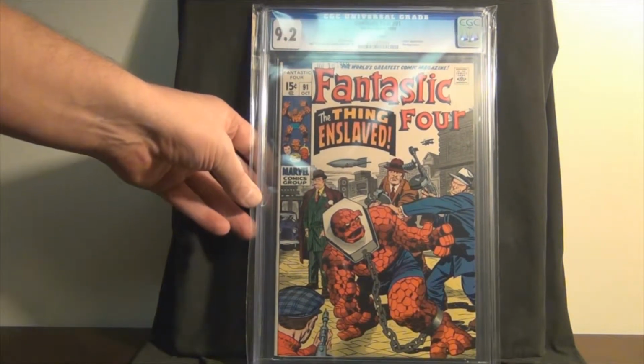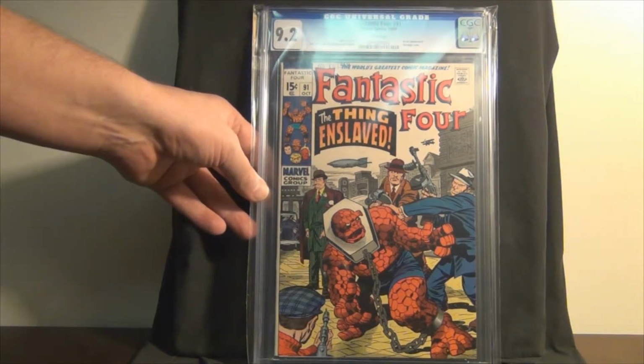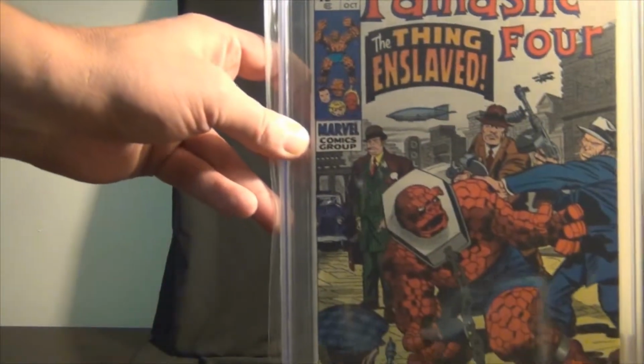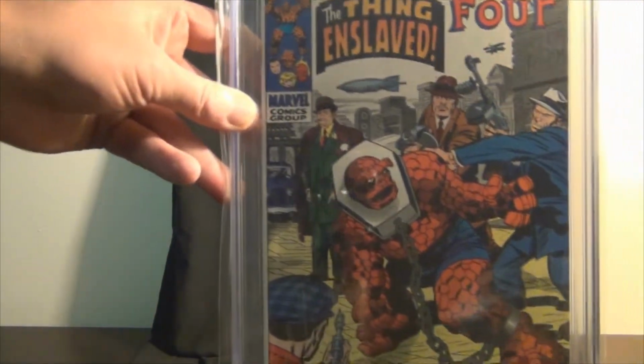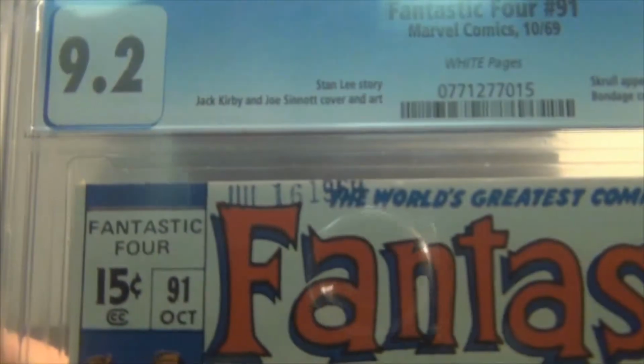We have a 92. It's number 91. My bad, in a 9.2. Yes, that'll throw you off, won't it? In a 9.2, this one's white pages. Once again, the centering on this one drives me a little bit crazy, but at least it's evenly off center on the cover wrap. And it does have the date stamp up top.